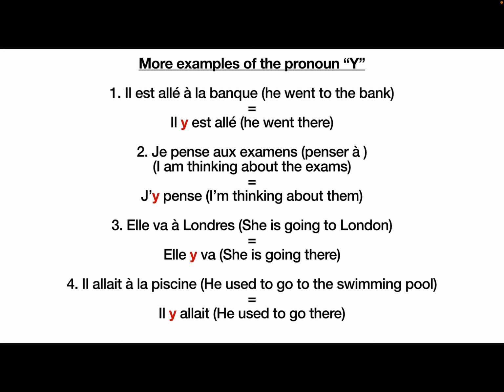The next example is je pense aux examens. So I'm thinking about the exams. So it's penser à plus les examens. Obviously, à plus les changed to aux. So instead of saying I'm thinking about the exams, you want to say I'm thinking about them. I'm thinking about the exams all the time. I'm thinking about them all the time. So you're replacing à plus a thing. So then we use the pronoun Y. J'y pense. I'm thinking about them.